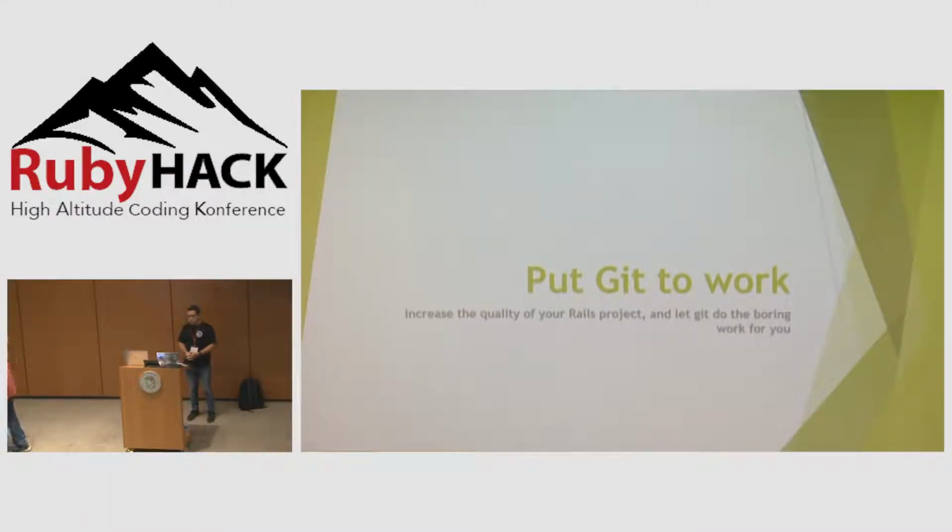My name is Rodrigo, and I will talk a little about how Git can help you work a little less. Anyone here uses Git every day? Okay, so I'm talking to the right people.